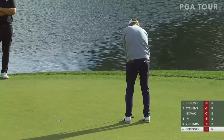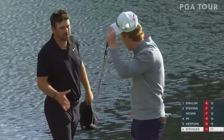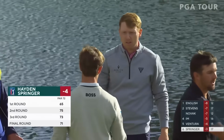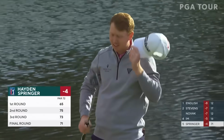He did get in. He was down the list, but he got in with all the withdrawals. This could be the end of a great week. It is. Yeah, wonderful finish for his first start of the season. That is going to give him a ton of confidence from here on out. Yeah, it's tied for 5th, and that's a 71 in these conditions today. It's a good score.